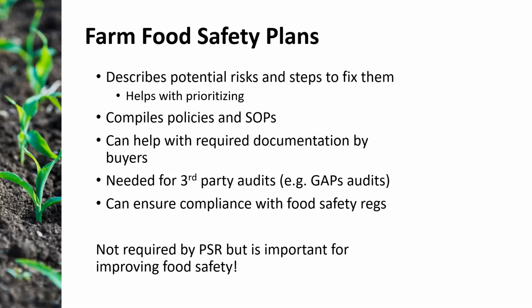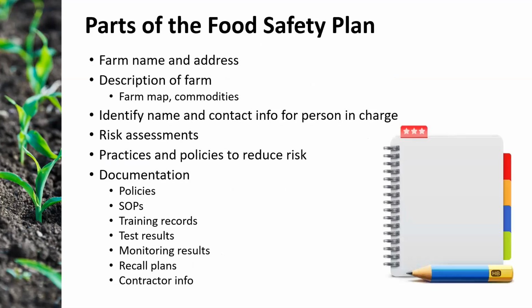And then as you work towards being required to comply with the Produce Safety Rule, this can really help you with ensuring that you have all the documents you need. A farm food safety plan is not required under the Produce Safety Rule, but we always encourage people to have a farm food safety plan because it helps with improving food safety. Parts of the food safety plan should include the farm name and address, and then a description of the farm, the commodities you're growing, and a farm map can also be really helpful to lay out where there might be some risk and where different activities are occurring.